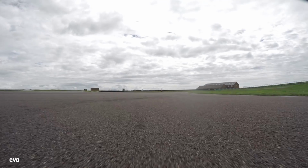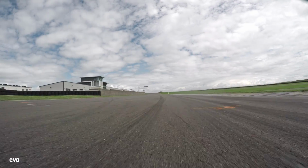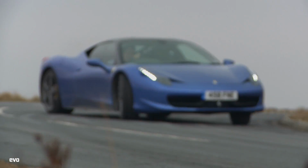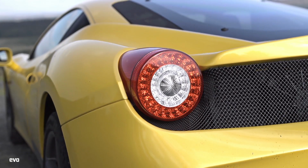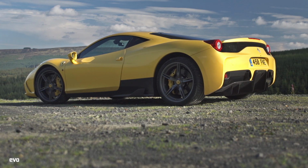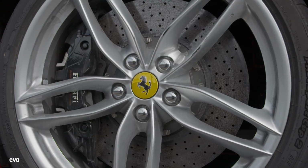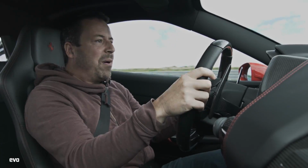If the engine is a real highlight, then so is the chassis. It's very familiar, which it should be, because it's really an evolution of the 458 and the Speciale in particular. So the dampers and the steering are taken from that car. The brakes are mighty, but then they should be because they come from LaFerrari, so an even more potent car.